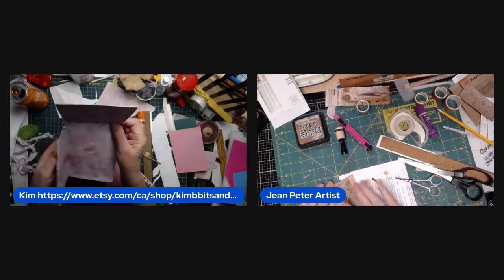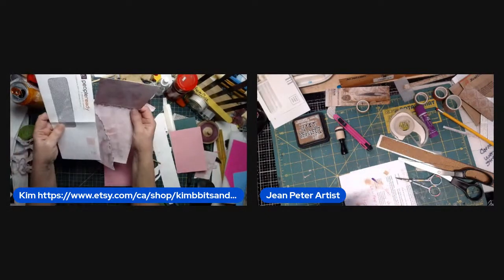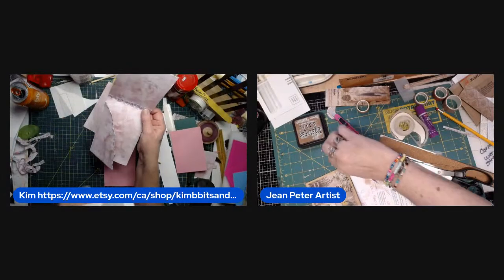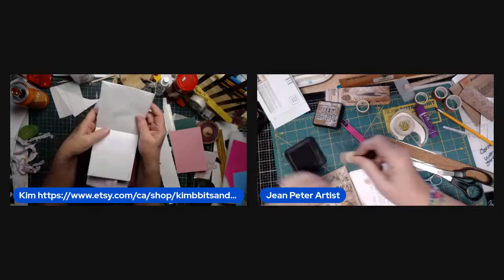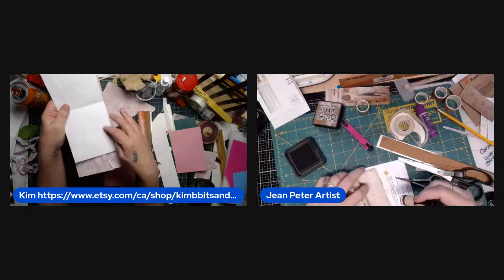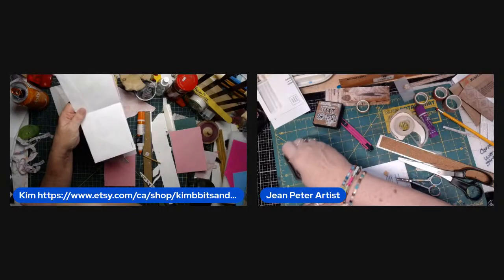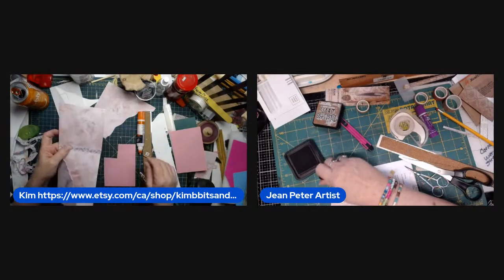But this would be much easier to do with an envelope, of course, right? Because, you know, you fold it. It wouldn't be as big, too. You've got your fold. You've got this one. So you cut it open down this side. So you've got it to open. You know how it goes.